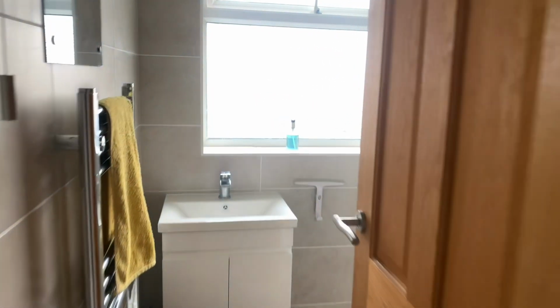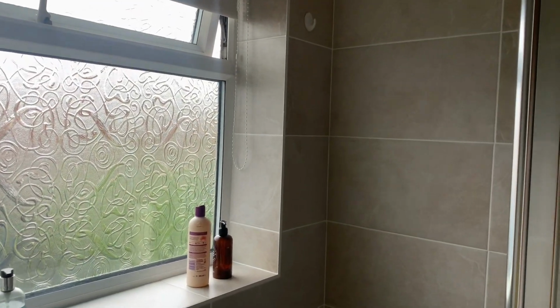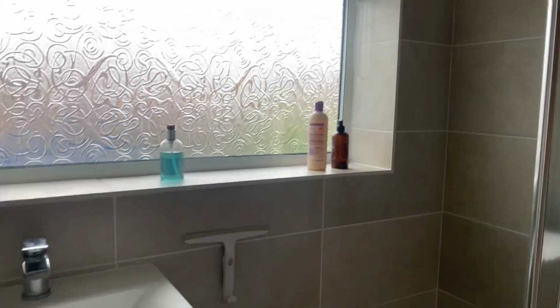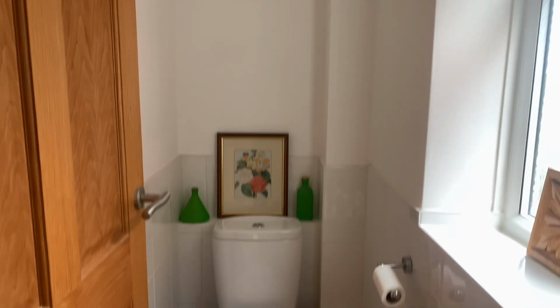And then the shower room, which has recently been refitted. We've got a nice large walk-in shower unit, fully tiled with this wood effect flooring and a separate WC just at the top of the stairs.